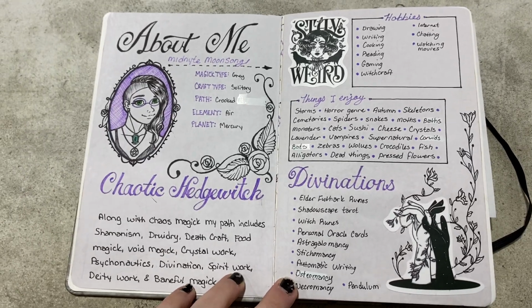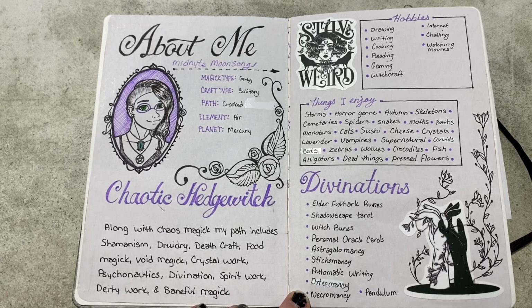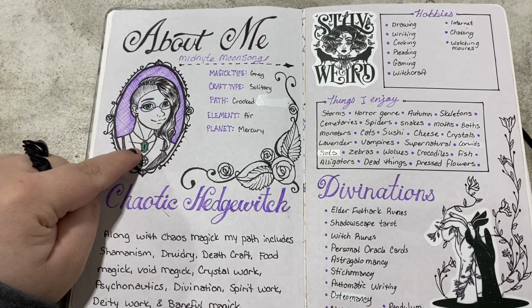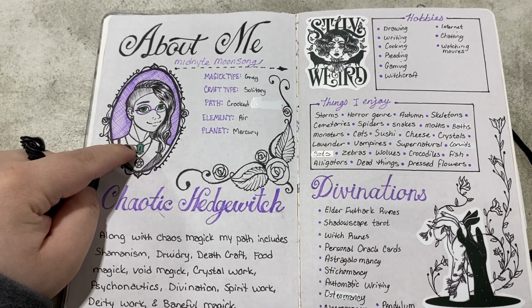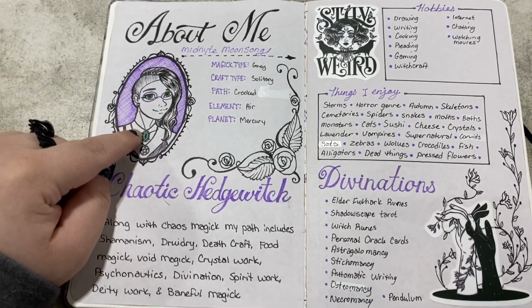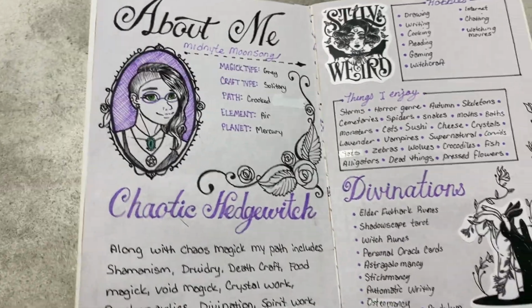This is my About Me page. I've seen other witches do similar things, so I was like, you know what? Why not? I tried to draw this picture of myself. I put two of the necklaces that I wear most often. Ironically, not in many of my videos, but this is an eye necklace, a dragon's eye necklace, and this is my black pentacle.